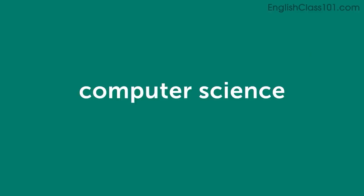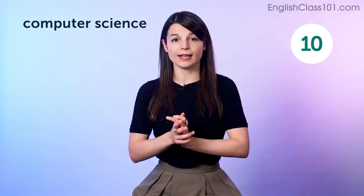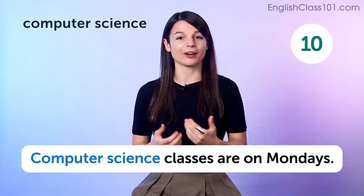Computer science. Computer science is a topic of study. It's the use of computers and science together. Computer science classes are on Mondays.